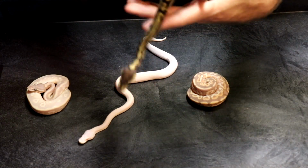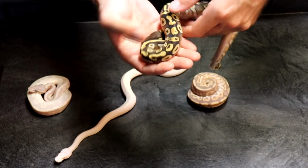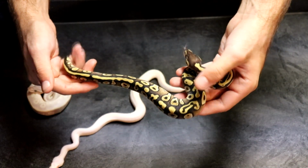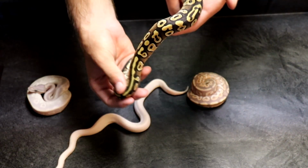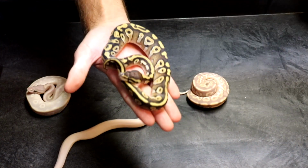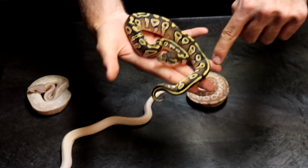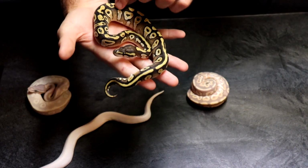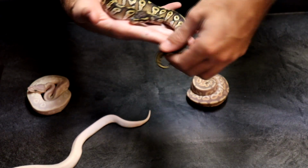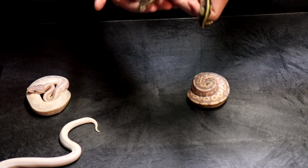But yeah, that's why we held this girl back, just because if you guys can just see how bright she is, and she just kind of glows. Very, very pretty girl, and she is already massive. She's got to be in the upper 100 gram-ish area. She looks like she weighs as much as the other two combined. It's just crazy. But yeah, I just love the contrast of the really dark black back stripe to all that gold blush on the sides. Very pretty. I love this right here.